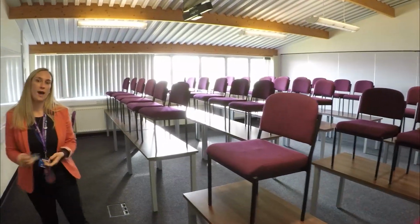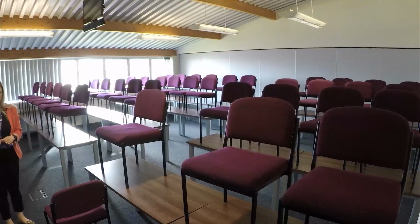So here's one of the higher education classrooms. So we have a range of different size classrooms, so we can have some smaller groups or bigger groups if we need to. We can open it up into twice the size of this with the flexible sort of walls. And we also have a few lecture theatres, which we'll show you as part of this tour as well.